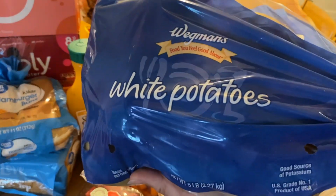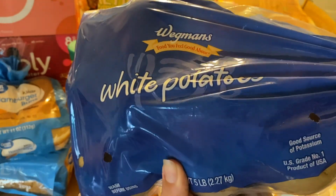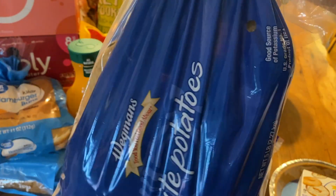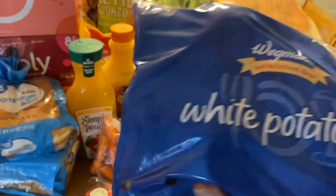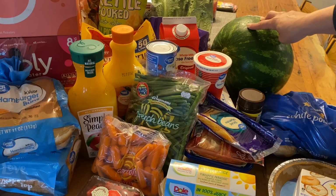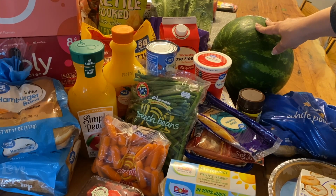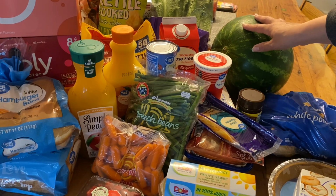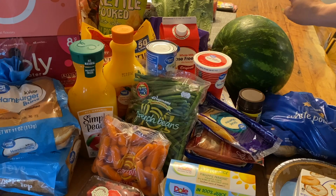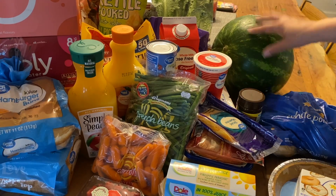In Wegmans, I also did get the white potatoes. They were much cheaper than at Walmart. At Wegmans, I paid $2.99 for this 5 pound bag. At Walmart, they were selling them for $5.40 something. We are in love with watermelon and this is the season for it. I'm glad that the prices went down a little bit. At Walmart, I think they were going for $4.50 something or $4.69. So I went ahead and ordered one of those because now that we're in summer, we take full advantage of watermelon season.